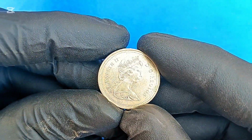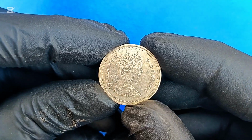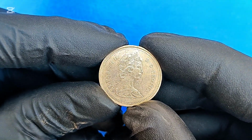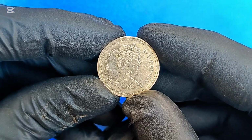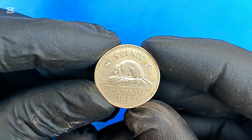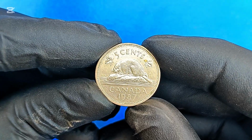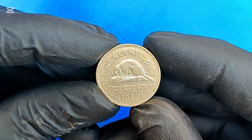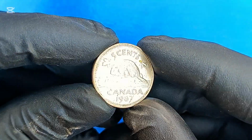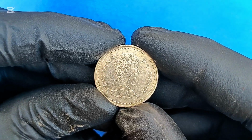The reverse of the coin features the iconic beaver, a national symbol of Canada, resting on a log. This design was first introduced in 1937 by G. E. Kruger Gray and became a standard for the nickel denomination. The beaver represents industriousness and the natural heritage of the country. The 1987 version maintains this traditional design, preserving the legacy of Canadian wildlife on everyday currency.